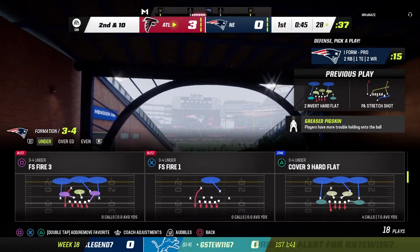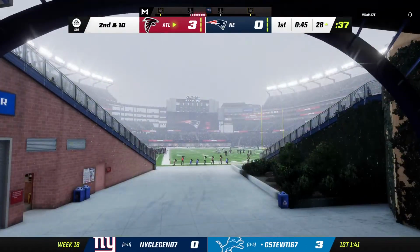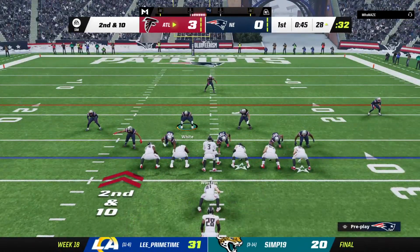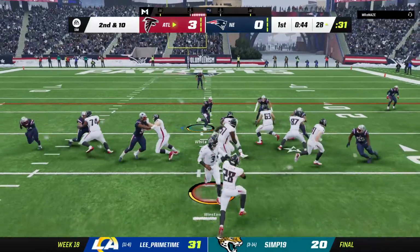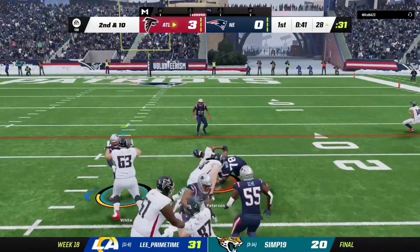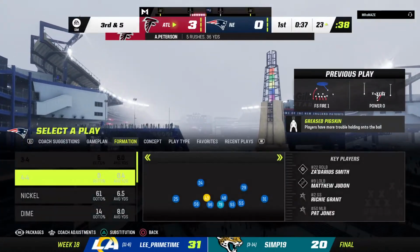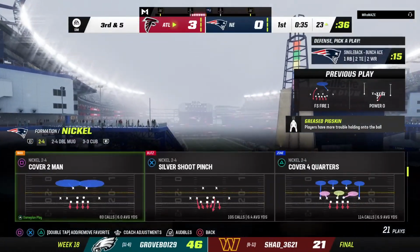And it's 2nd down. Well, they've been back on their heels a little bit here in this drive, but a chance to exhale just a little bit there with incompletion on 1st down. Now they have to gear up, try and get 2 more stops and escape this drive. And he'll go down here right around the 23-yard line. 5 yards. Now it's 3rd and 5.